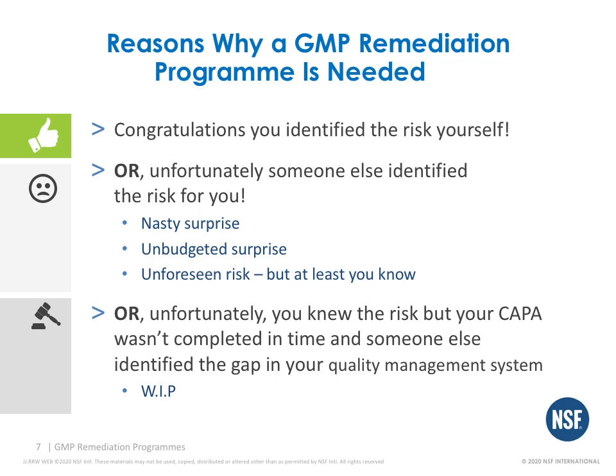And of course, the third reason for GMP remediation programs is maybe that you identified the risk, you were working on the CAPA, but for a variety of reasons that CAPA hadn't been completed on time, and somebody has identified this gap and identified that you've got work in progress, or maybe even that work that's in progress has gone late against its target completion date.